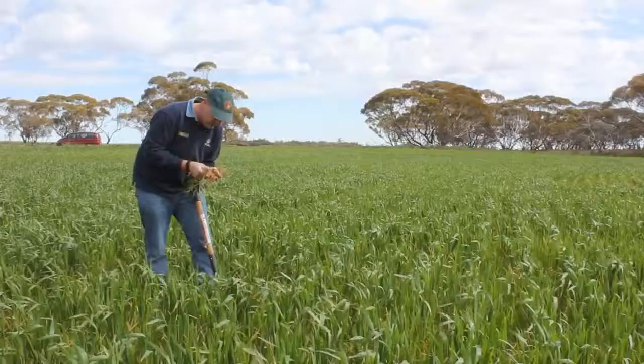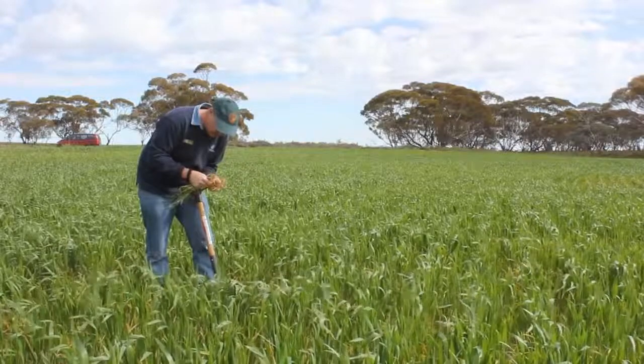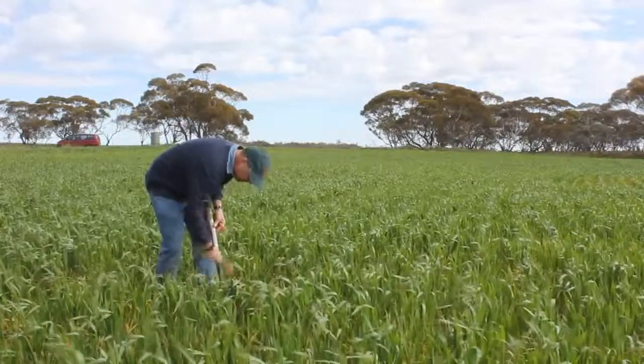No-till into pastures, when you try and get everything right, has actually outperformed the early working and conventional cultivation going into crop coming out of pastures. Early grass removal proved to be superior in the way the crop looked and to the yields at the end of the day than spray topping in that pasture phase.